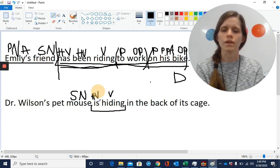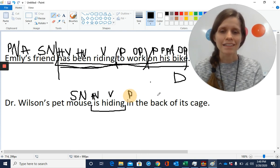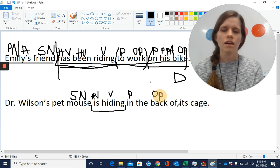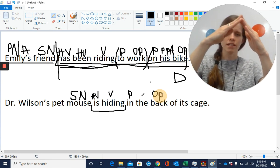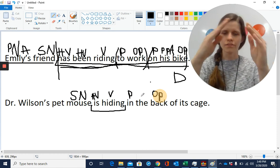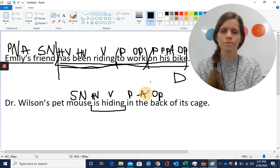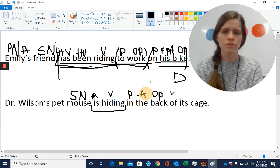Dr. Wilson's pet mouse is hiding in. In is a preposition. In what? In the back. The back here is the object of the preposition. The is an article, an adjective, teeny tiny adjective, right? So we're going to mark it with an A. And then of. Of is another preposition. We'll mark it with a P.